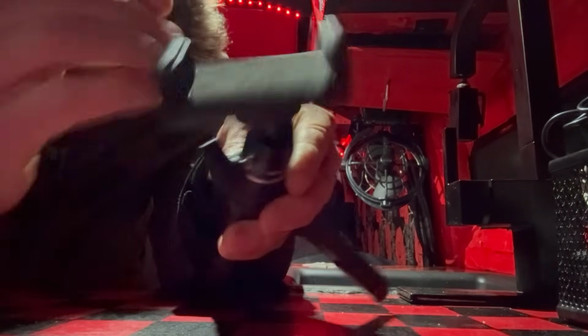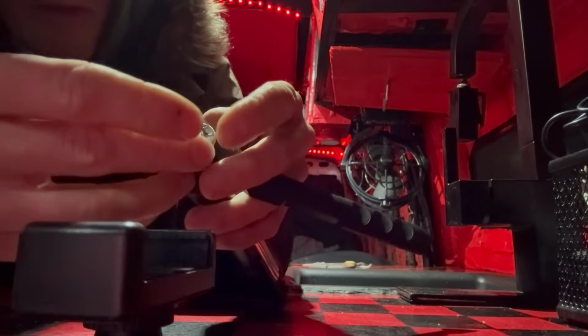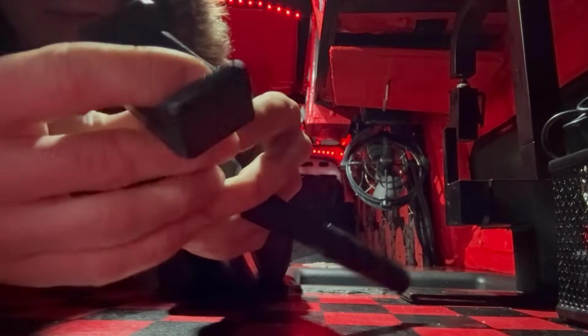Oh man, it still wobbles. There's no way to fix this thing. I don't know why these are built such a crappy... Yeah, alright, well that was a huge waste of time. Yep, I solved nothing. It happens, I tried.